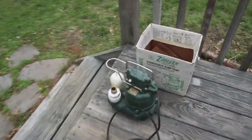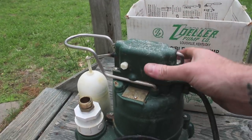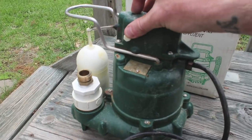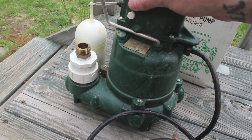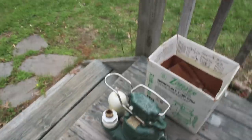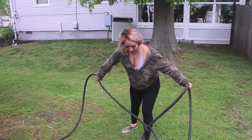Alright, this is the one we got from our boy Joe. This is a good brand, and it's a commercial one. Hooks up to a hose, so gonna use this one and take back the other one.